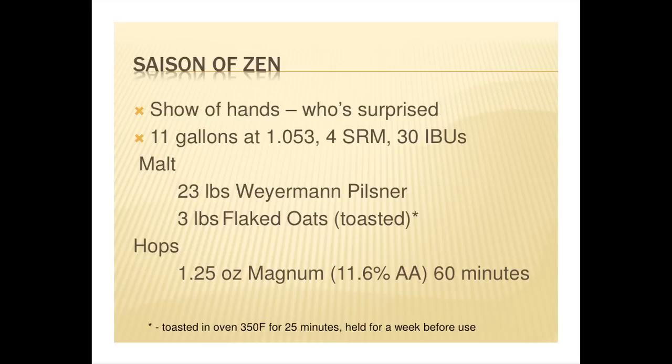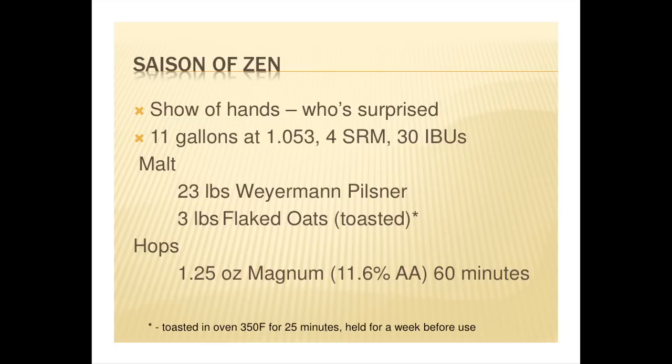Throw them in the oven, on a cookie sheet, 350 for 25 minutes, give them a stir a couple times, take them out, pour them into a paper bag, and let them sit for a week before you actually do anything with them. It's a wonderful technique, and you get a nice toasted oat character now instead of just greasy oats. 1053, 4 SRM, 30 IBUs.